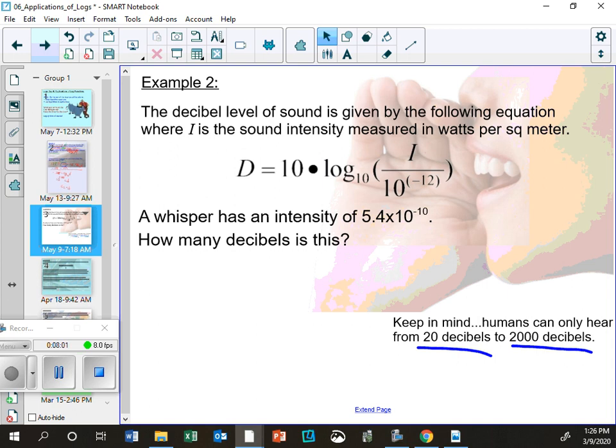2,000 decibels is close to loud enough to kill you. What? There are sounds that can kill you. I'm going to say something that's going to blow you away. I don't have the exact distance, but elephants can communicate across as far as 10 miles. That's so far away that they can't even see each other, and they can hear each other.